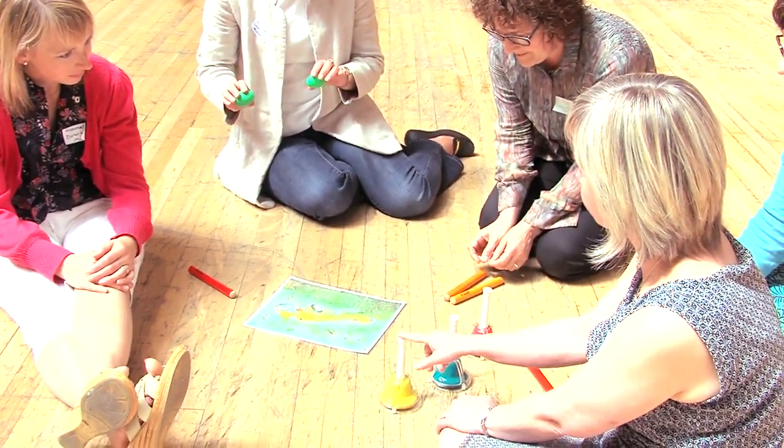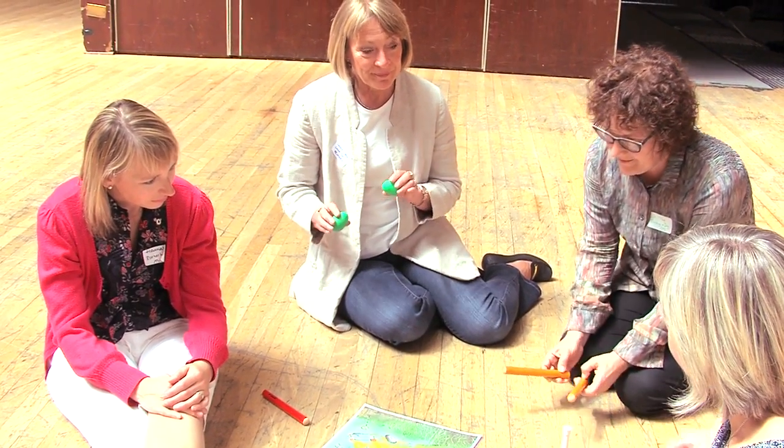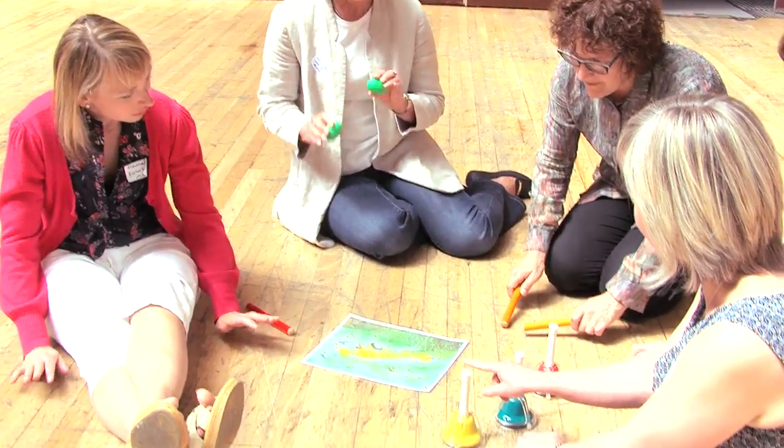You can use different techniques in your setting to reinforce the ensemble experience, recording and playing back the music, or maybe sequencing it with pictures the children have drawn. And remember, you don't have to do everything in one session.